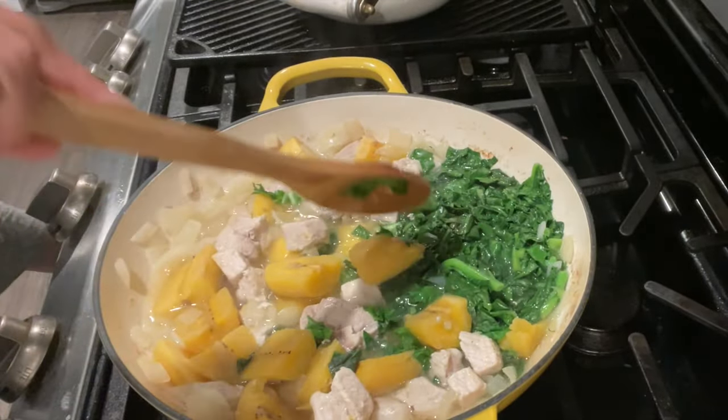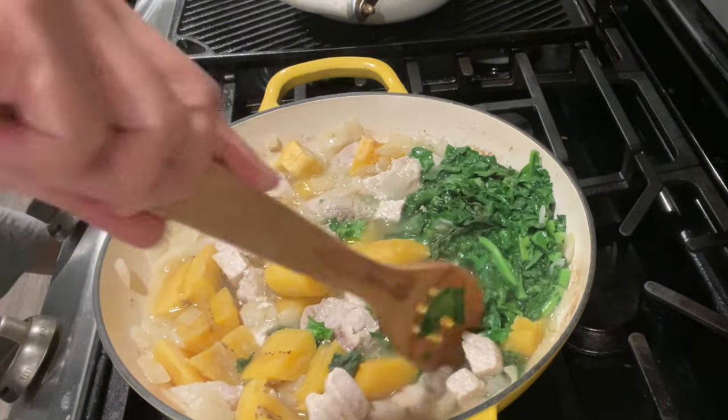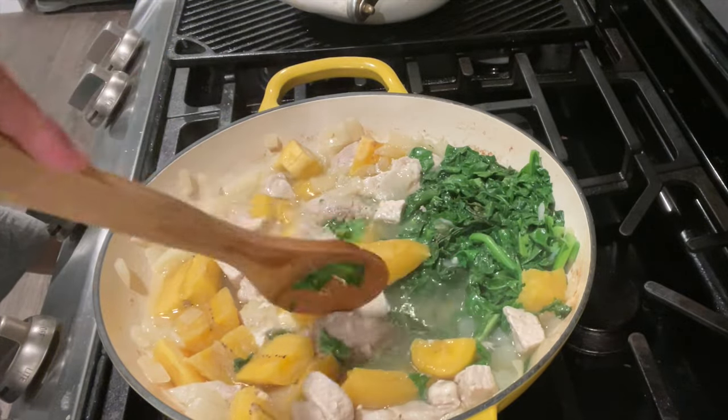So here you go. I put the collard greens on that side. And then we have the banana and the pork here.